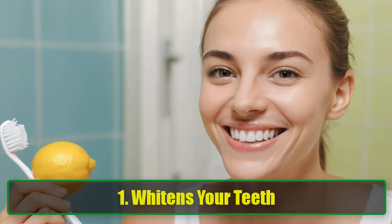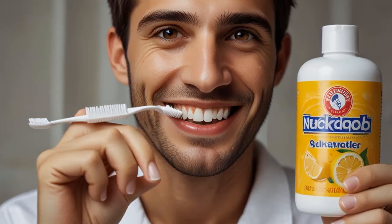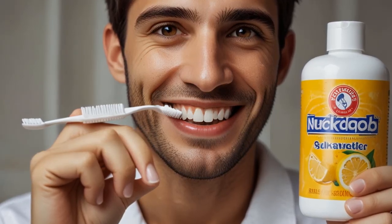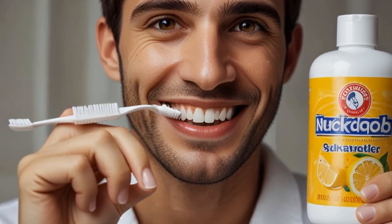1. Whitens your teeth. If you neglect your teeth, they will start to show it. Brushing alone doesn't always do the trick. Baking soda possesses natural whitening properties that can help you achieve that bright smile you desire. Studies indicate that toothpaste containing baking soda is significantly more effective in removing yellow stains than non-baking soda brands. Additionally, baking soda is known to remove plaque.